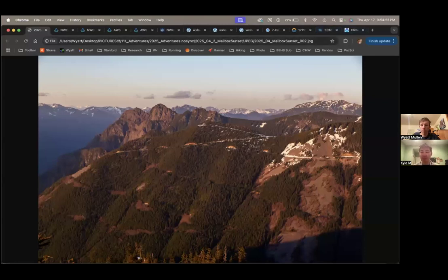It's Thursday, April 17th, and we're really starting to get into that spring meltout period, especially with the beautiful sunny weather we've had this week. This is a photo Wyatt took up on Mailbox Peak a few days ago, and we're looking at a south aspect, kind of near North Bend, and it's basically snow-free to 4 or 5,000 feet. So in the Western Cascades, especially on solar aspects, it's really melting out fast. So we're going to take a little deeper look at snow depths.